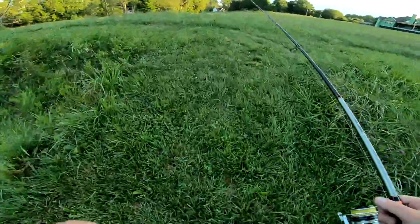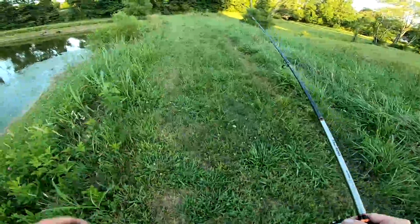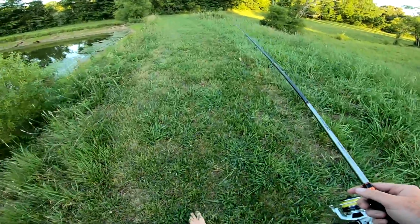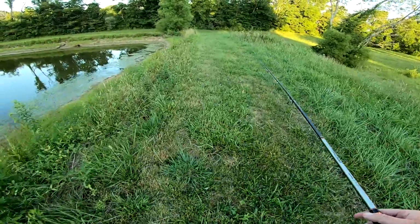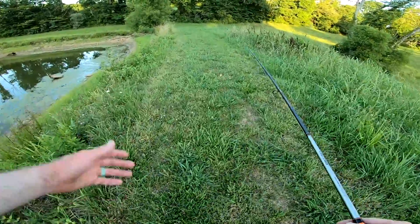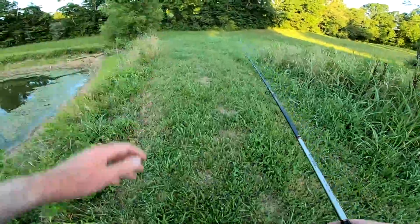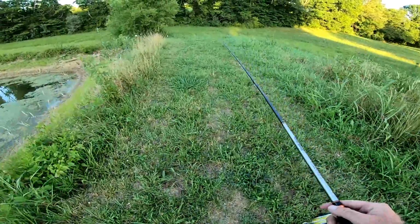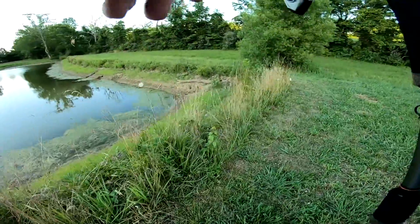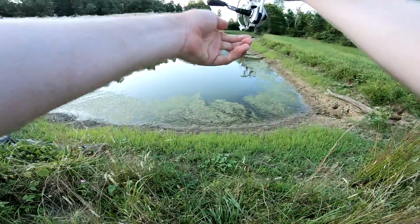I'll be honest, guys, I've really forgot how fun bank fishing actually is. This is something that I guess you just neglect over time. You get too complicated. You get the boat, you get the kayak, you get the nice rods and reels. But at the core of it all, this is where it's at. You know what I mean? Bank fishing. This is where we all started, on the bank with a bucket full of minnows, or in my case, a spider on a spinner rod, and you catch them. This is just freaking fun.